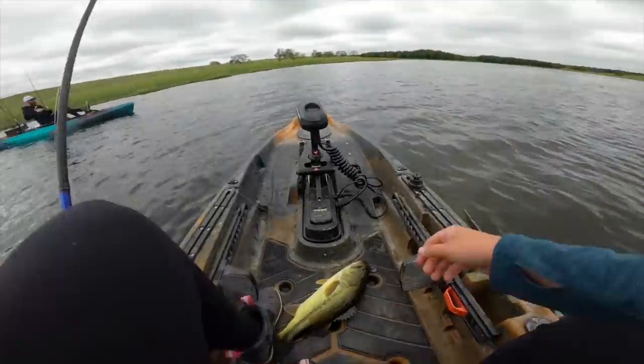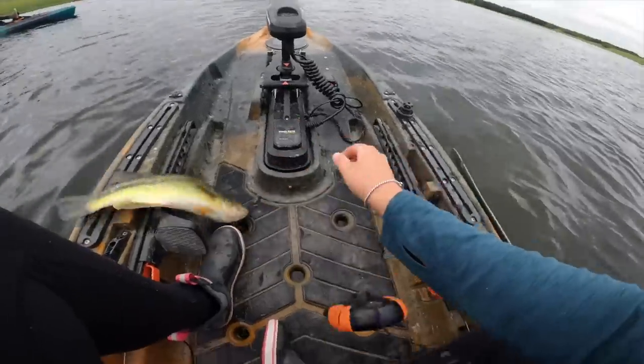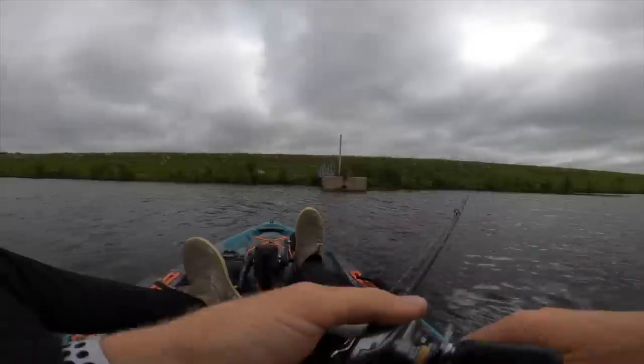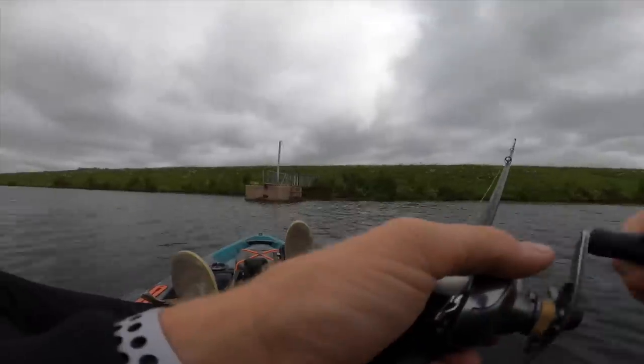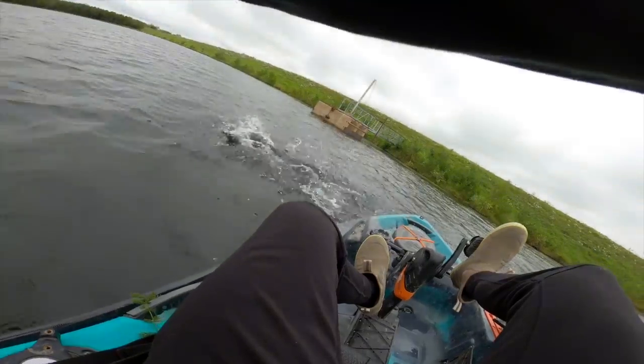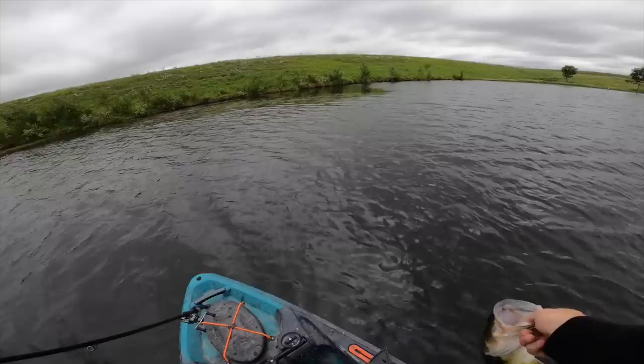You just let me know when you want to switch. Hey, flash. There we go. Bye, bud. There we go. A little bit bigger than my first one. A 2-pounder, getting hefty. Yep.